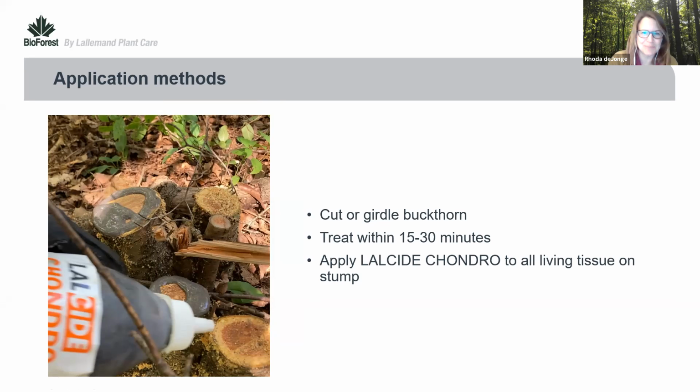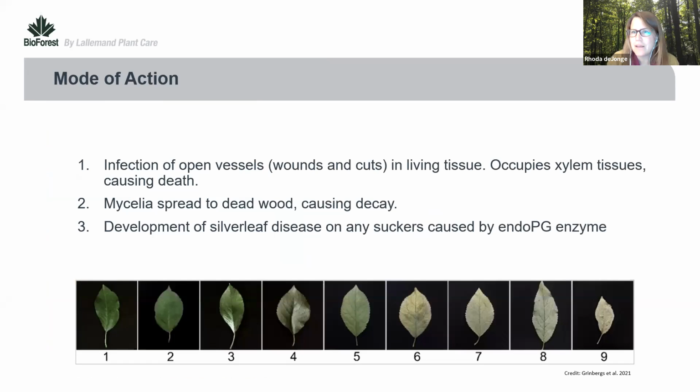But let's talk about what's in there. So Chondrostereum purpureum, how it impacts these shrubs is by infecting any open wounds or cuts in the living tissue. So it's necessary that you actually have those cuts or wounds. It's not something that you can spray, like a trunk spray or a foliar spray. You actually have to have a cut wound for it to occupy that woody tissue. And then it causes death in those living tissues, and it also acts a bit as a saprophyte and can cause decay in that stump.